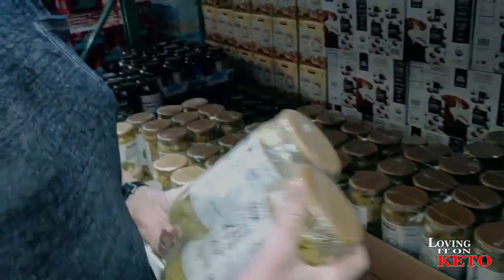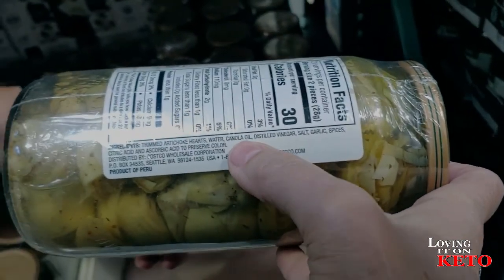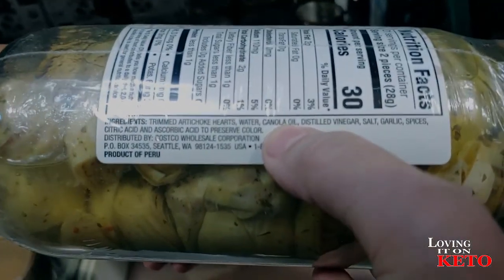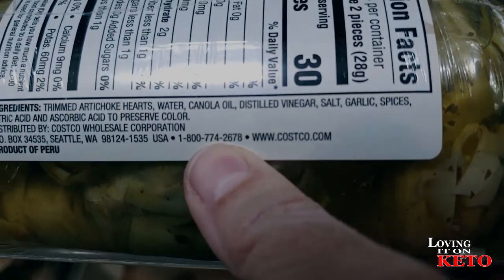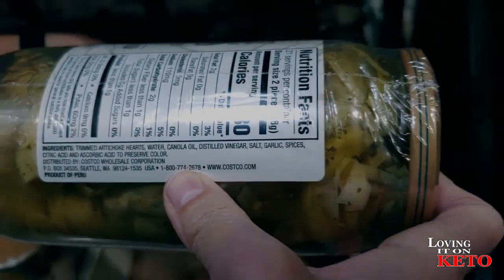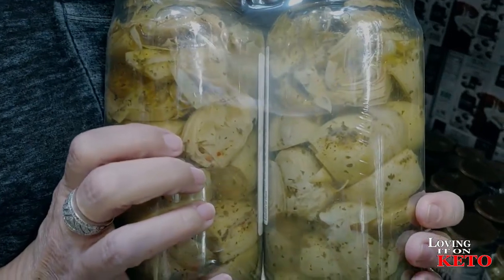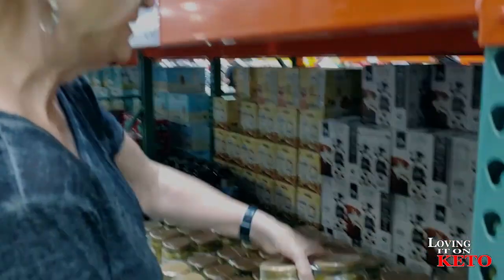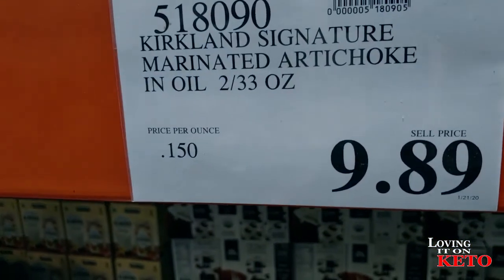You guys like artichokes? This is really great. The only thing is, because they are soaked in canola oil, I would just give them a good rinse, and I would use these in something like a cream cheese, spinach, Parmesan dip. Artichoke hearts are really healthy for you, and they're great for your gut health. They help feed your prebiotics in your stomach. So this is a really good buy. It's $9.89, but I would rinse them because of the canola oil in them.